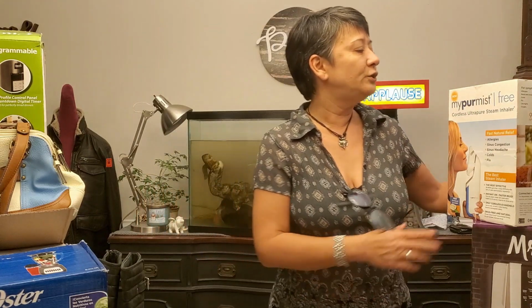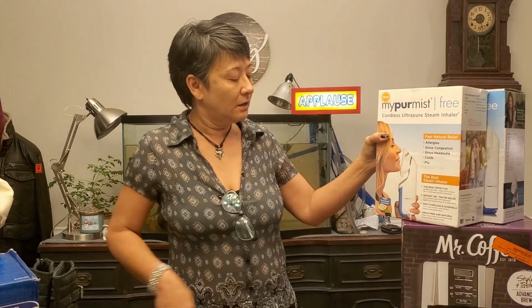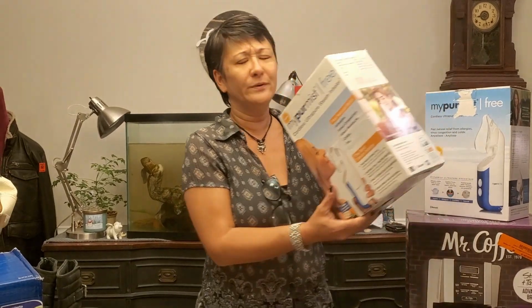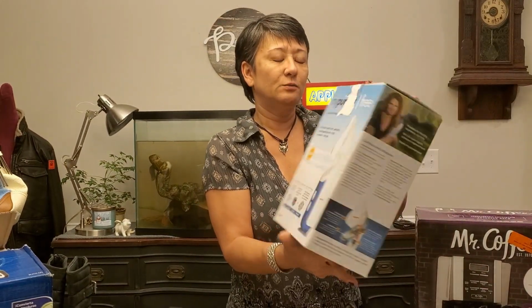The first thing I have are two My Pure Mist Freeze. They're cordless, ultra pure steam inhalers. They're for people with allergies, sinuses. It's portable, for colds, flu, and sinus headaches. So I have two of these in the box and untouched. And yes, they were in the dumpster, but there is absolutely nothing wrong with these. I don't even think they were ever opened or taken out of plastic. So I have two of these that I'm going to put in my store, and this one's another one.